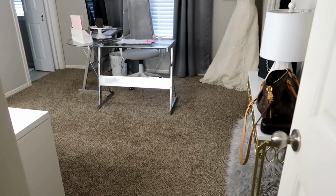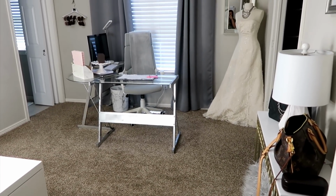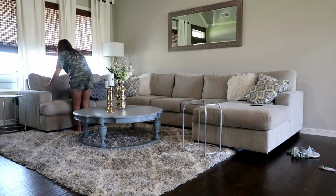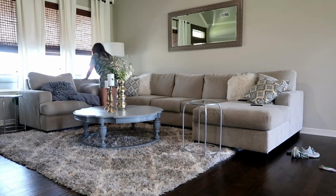So we don't have a ton to do, but I'm not going to really deep clean. I'm going to more speed clean just to get stuff done. So let's get started. I'm going to start off in my living room and kitchen because it was driving me the craziest. And if somebody came by, I just wanted this area picked up.